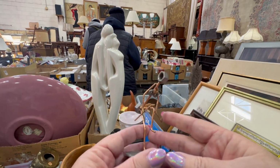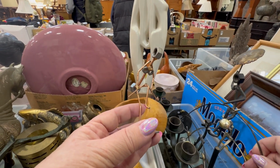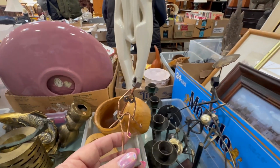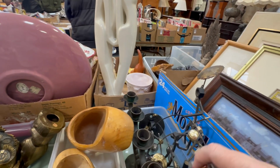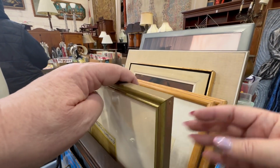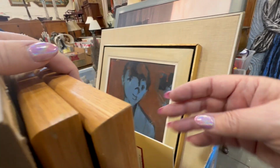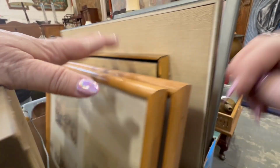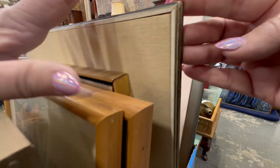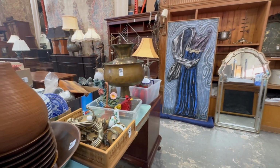Now, what I'm picking up right now, the metal guys. Okay. I don't know if people knew what these were. But the metal balancing guys, I wound up buying. I got them for $45. And what it is, they're metal guys and they balance on a pole. I was just looking at the pictures.